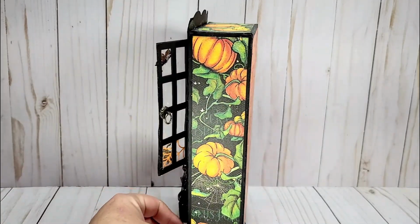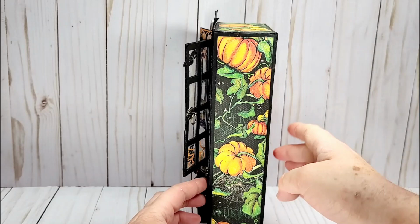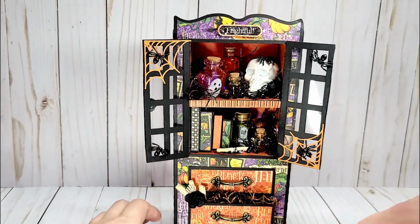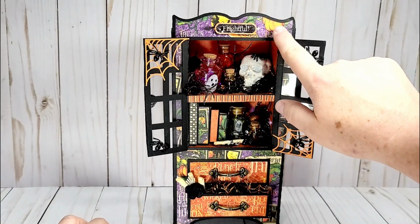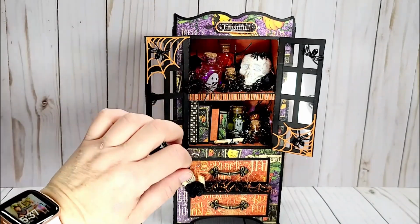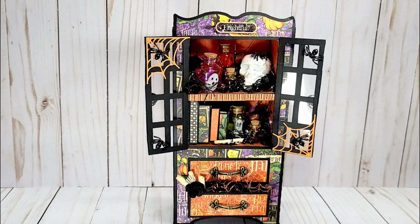And I did do the hutch the same on both sides, and I actually used the paper on the top as well. So like I said, I just love that piece. I think that was my second favorite piece in the collection, and I think my favorite was what I used here on the front. Of course you can't see very much of it, but you can see it has some writing on it, and once again it's got the spider webs in the background, and you have this little witch flying in front of the moon. And I used a sticker from the collection that says Frightful, and once again we've got the pumpkins and the leaves carried through.